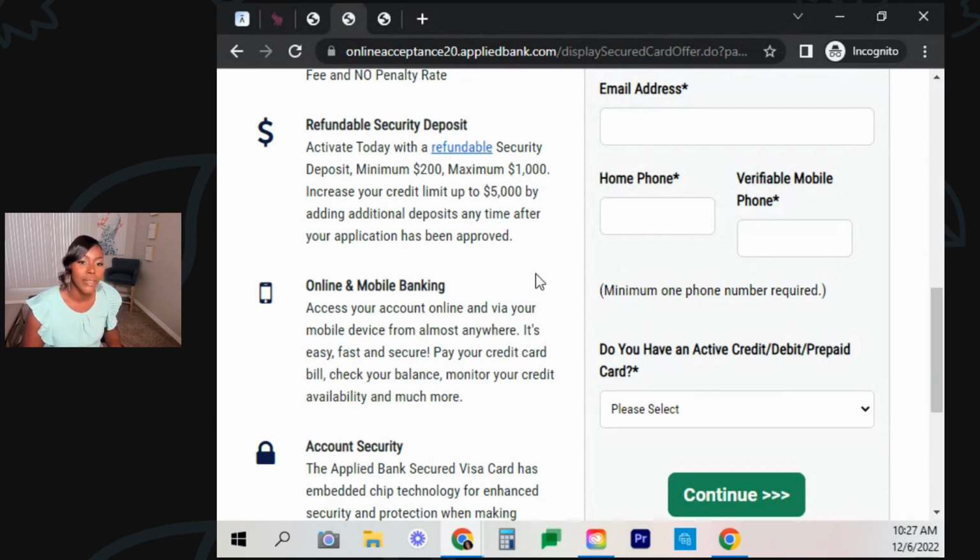Now, let's talk about that deposit. You guys have to put down a deposit on this credit card. So when it comes to the deposit, the minimum amount you can put down is $200. The maximum is $1,000. And then you are able to increase your limit up to $5,000 by just adding additional money to this credit card as soon as you're able to get approved.